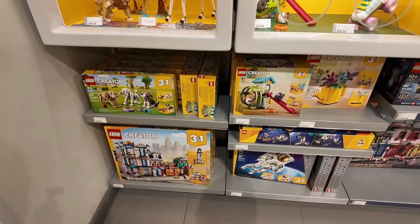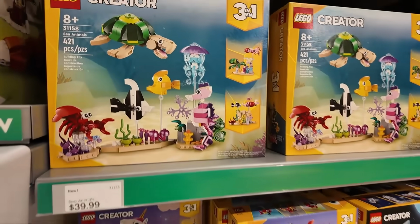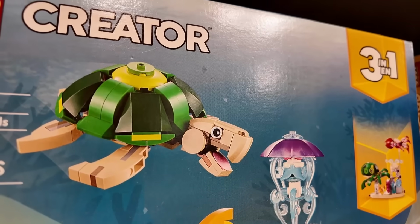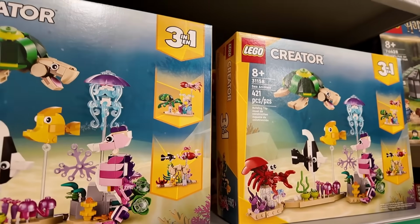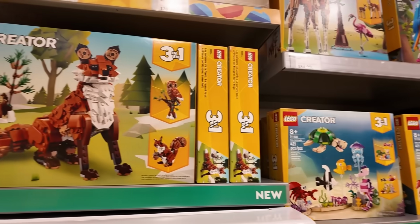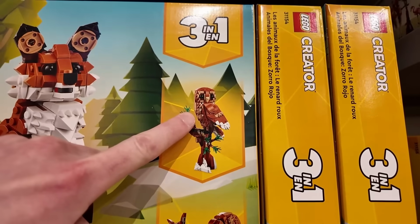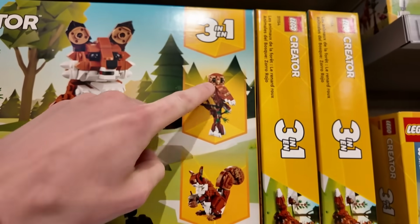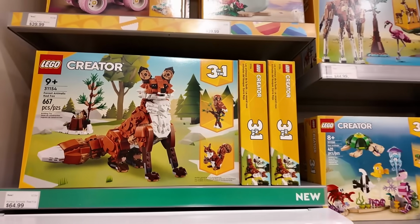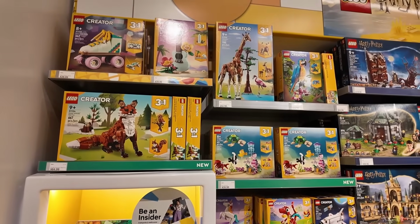I think there's some new 3-in-1 stuff that came out in March here as well. Yeah, these ones, the sea animals. I do like the turtle. And you can build three different versions or varieties of that set. And then there's also the Forest Animals Red Fox. You can build the fox. The owl looks super cool, actually. I normally would stick with the original build, but the owl does look pretty neat. And then a squirrel. I think that's the only two new Creator 3-in-1 sets.